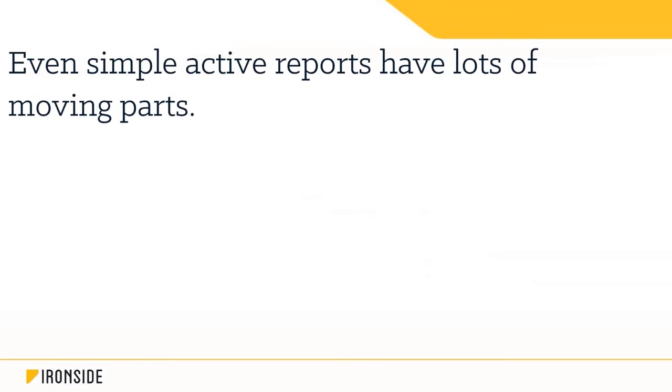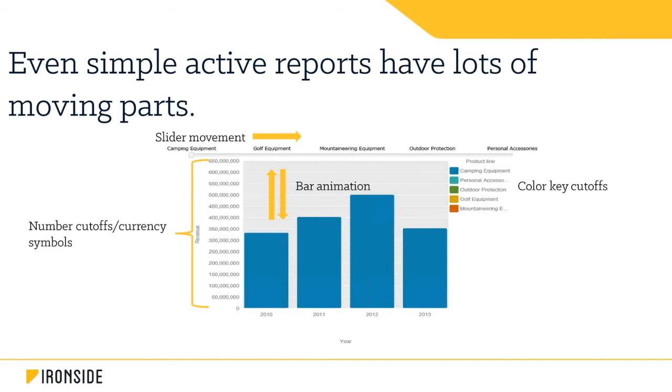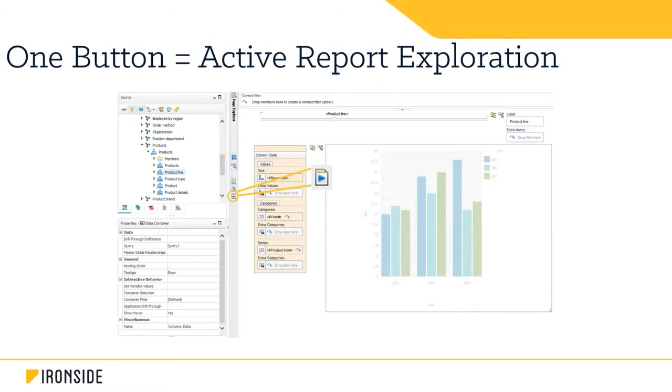So even simple active reports have lots of moving parts. We have the ability to add sliders, movements, number cutoffs, currency symbols, and we can interact with that report in a variety of different ways. Now, one of the downsides to active reports previously was we used Report Studio as the development platform, but when we wanted to actually see how it worked, we'd have to save it as a .mht file, download to our PC, and then run it.